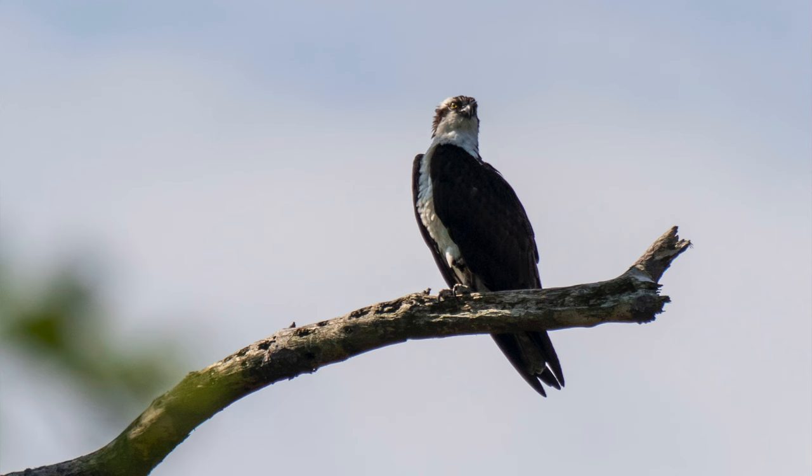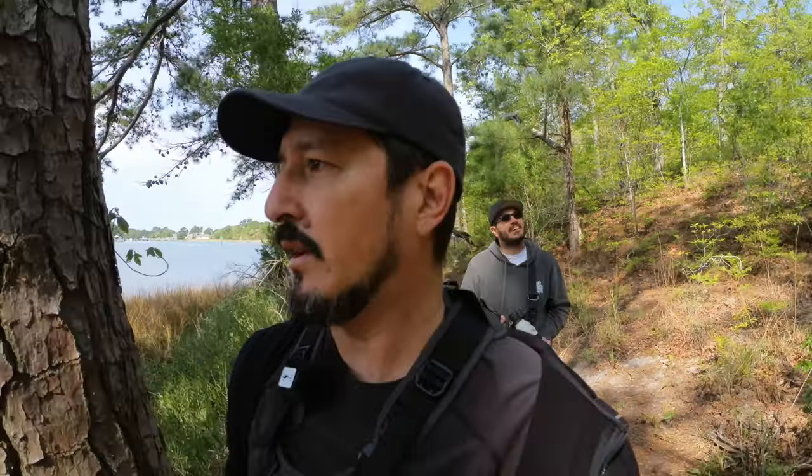Okay, so far we're doing really well. We've already gotten two ospreys. One of them we just got pretty good shots of because it was sitting in a fairly open spot, not backlit by the sun, at least not as much as the other one was. So here's where we are now.